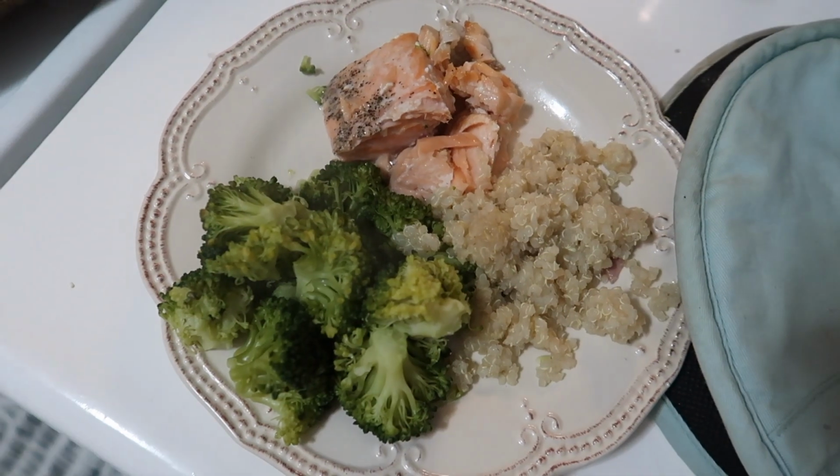It is dinner time now, and tonight we are having salmon, some steamed broccoli, and a little bit of quinoa on the side. I really like quinoa as a grain because it has higher amounts of protein in it than, let's say, a traditional rice would. So let me show you what I plated. So this is what my dinner looks like.